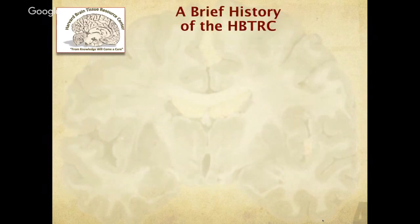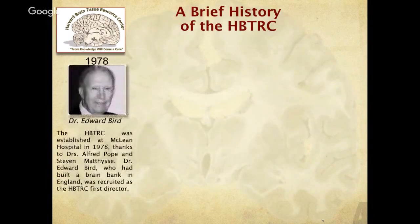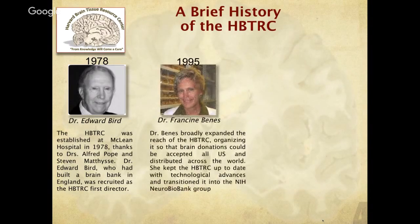A brief history of our brain bank. The brain bank was founded in 1978, and the first director was Dr. Edward Bird. It was established at McLean Hospital thanks to the efforts of Dr. Pope and Dr. Mataisi, who recruited Dr. Bird, who had previously built a brain bank in the UK, to become the first director. In 1995, Dr. Francine Benes became the director, and Dr. Benes broadly expanded the reach of the Harvard Brain Tissue Resource Center, organized it in the way I will describe, in a way that it can receive and send out samples from across the country.